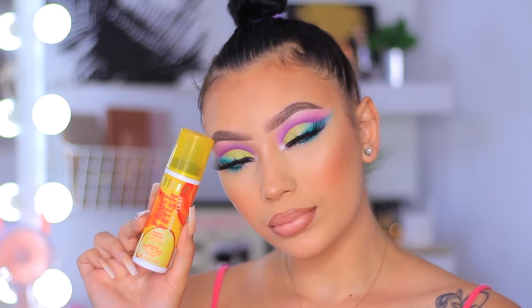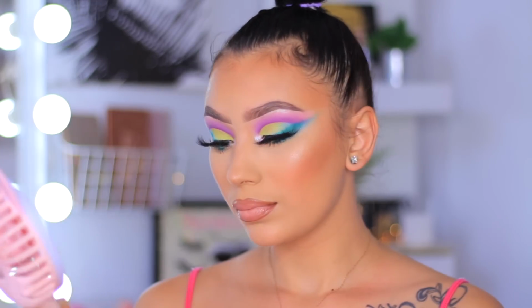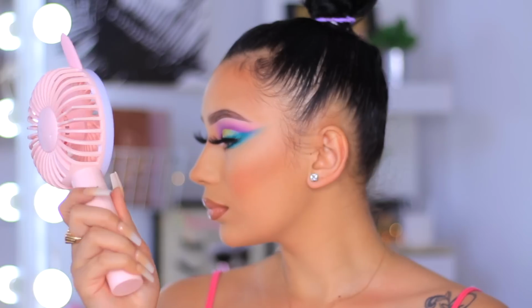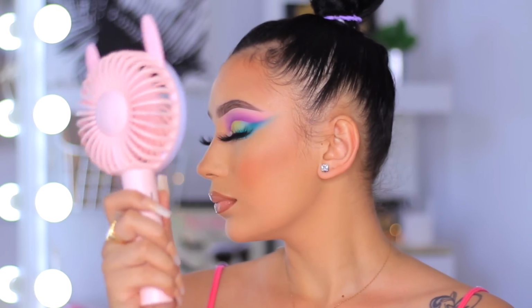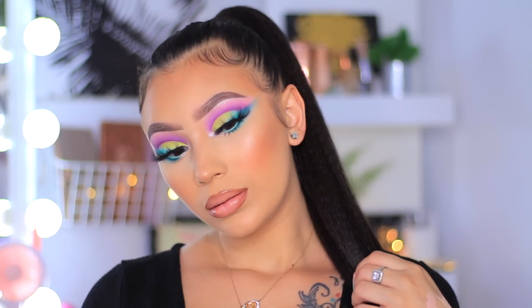But anyway, last but not least is the setting spray. This is the Milani Fruit Fetish Make It Last in the shade Coconut Mango. I love it, you guys. It smells amazing. And of course, I am finishing up with my little mini fan just to make sure my face is nice and dry. And this is pretty much the completed look, you guys, using the new KARABEAUTY Dreamscape palette.